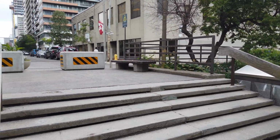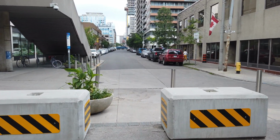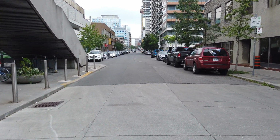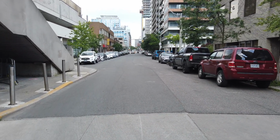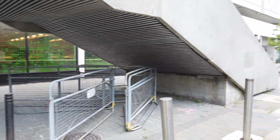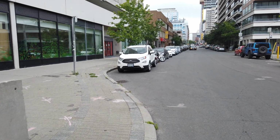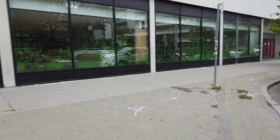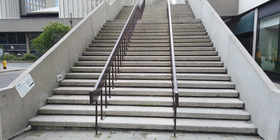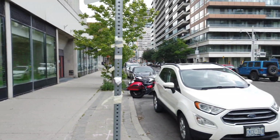Here's where Elizabeth Street begins. So we'll take Elizabeth Street north. Here's another staircase to get up onto the green roof. Portions of this were blocked off and inaccessible also, so this is accessible now. I'm just wondering if you can get all the way around to the south side of City Hall. Last time I tried, I was unable to.